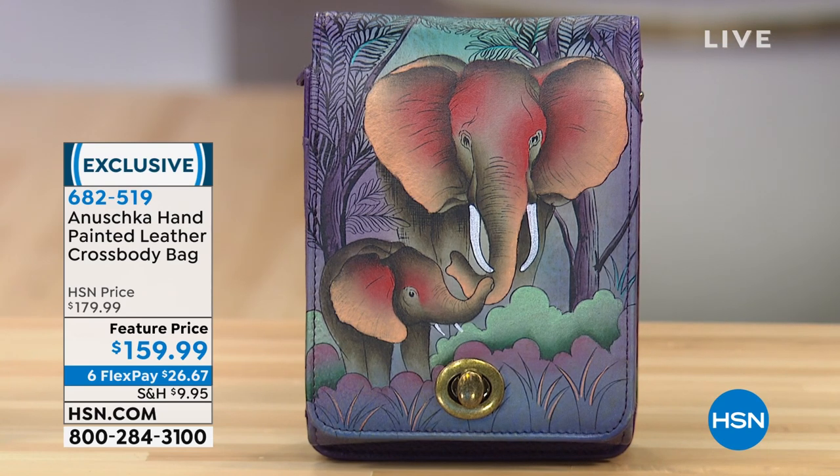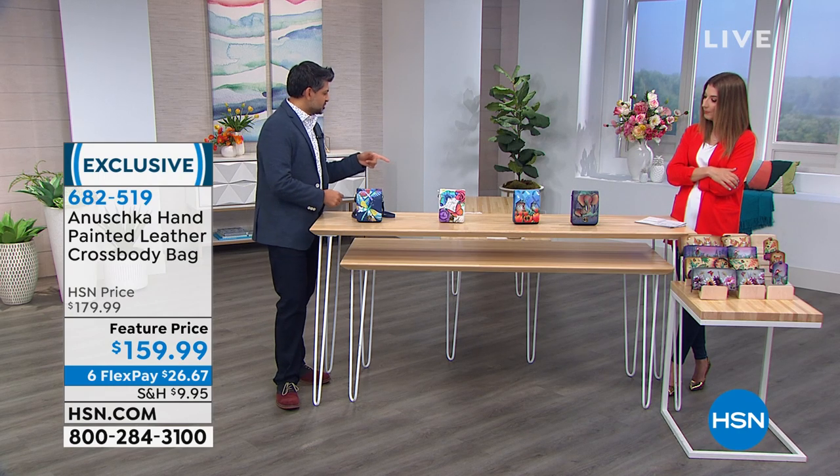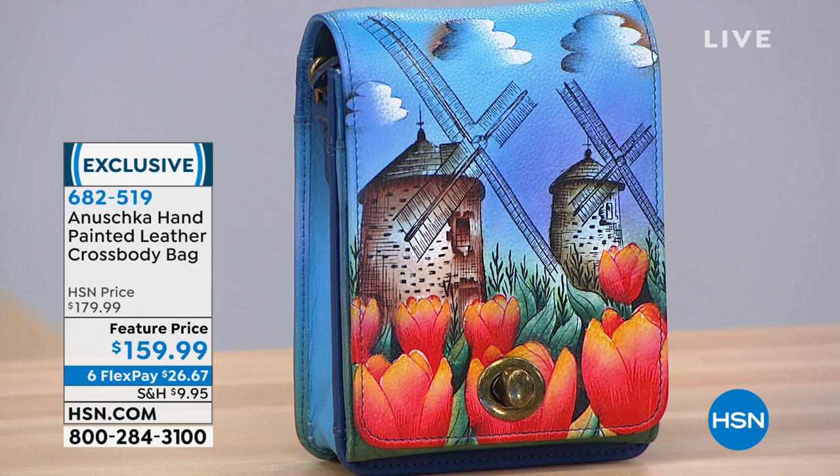That is our most limited, by the way. So jump on it early if you would love Elephant Family. And then we are loving this one, called Floral Paradise. That's actually the vintage windmills. Oh, I thought we were going in order. What do I know? Okay, yes, that is definitely a windmill. Last time I checked, those are vintage windmills, by the way.